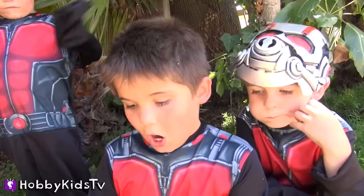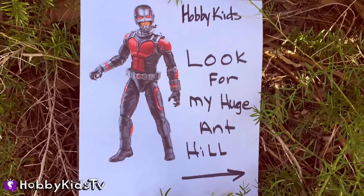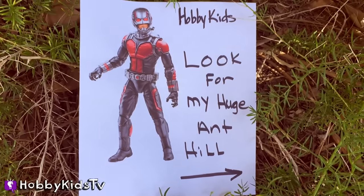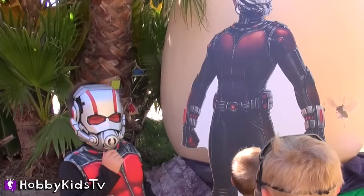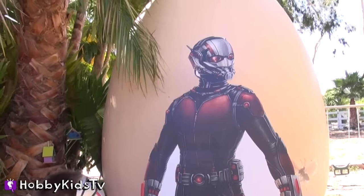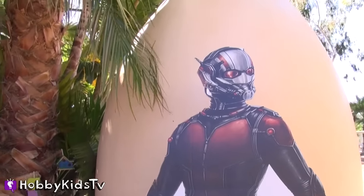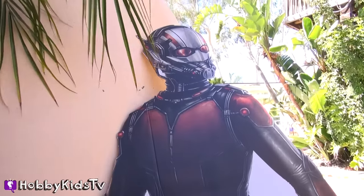And an ant. And a sticker. Look, Hobby Pig, there's a note in there. Hurry, read it. Hobby Kids, look for my huge ant hill. It says this way. So look that way. We found Ant-Man's ant hill. Look, there's a huge replica of Ant-Man. He's guarding his hill. Ant-Man, where's our reward?